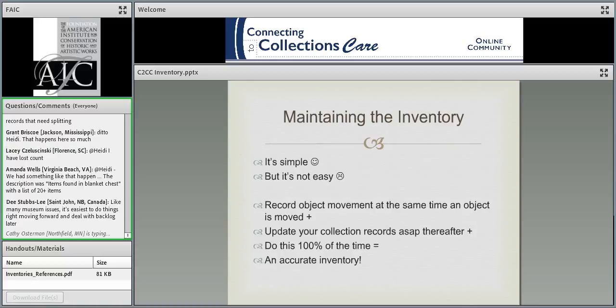When an object is moved, the staff member that moves the object needs to record at least the accession number, the old location, the new location, the date of the move, and the name of the person moving the object. You may also ask for a brief description of the object, since mistakes are sometimes made writing down accession numbers, the reason for the move, and the estimated return date.